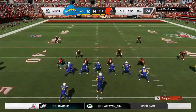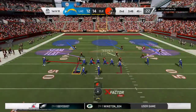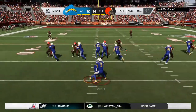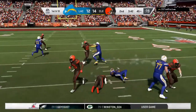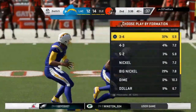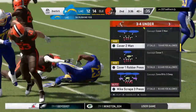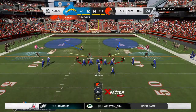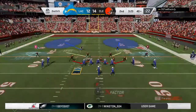So a first and 10 upcoming from Browns territory now at the 45-yard line. They'll run it now out of the gun. 5 yards on the carry. Good pickup on first down. I call that play a success. A nice inside run sets up a very manageable second down. A very solid gain on that play.